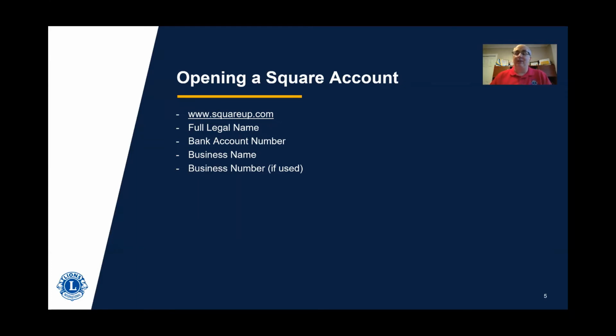You need the bank account number of your club, with the full bank, the transit number, and account number. The business name, in our case, would be your local Lions Club. And then if your area offers a business number for your club, so your club might be incorporated and has an incorporation number, you'll want to use that business number too, because it really helps speed up the verification process.